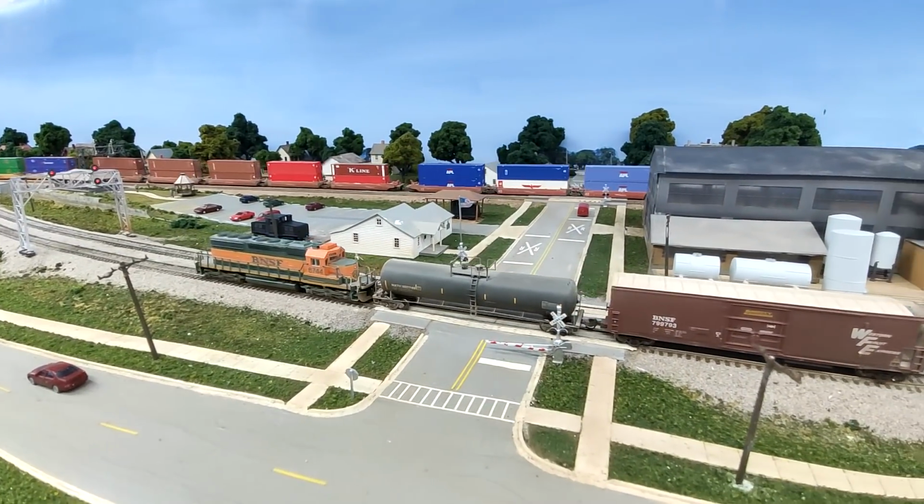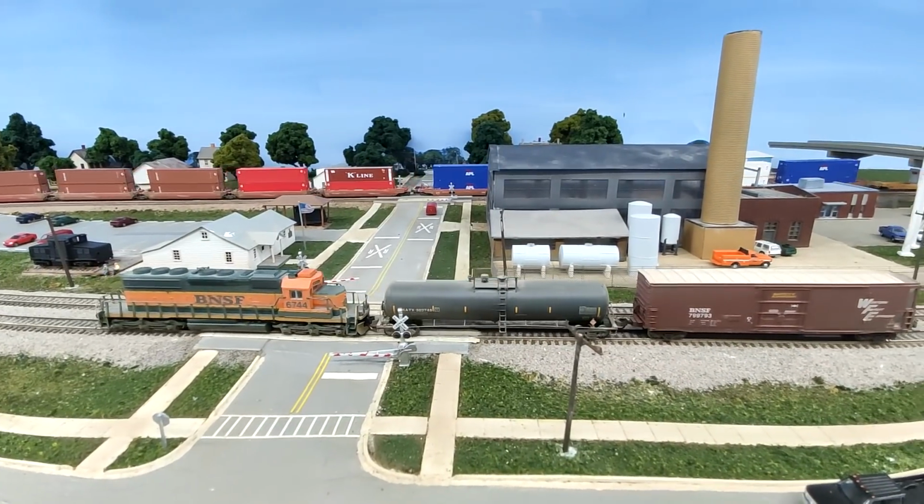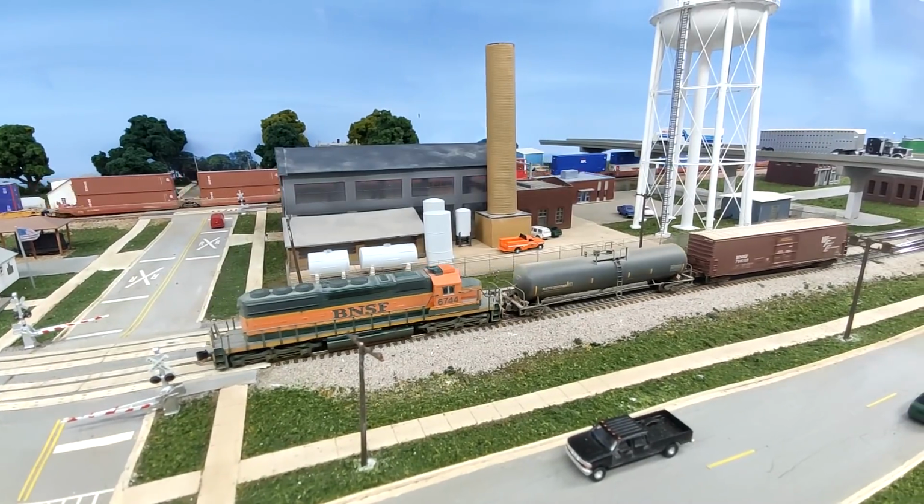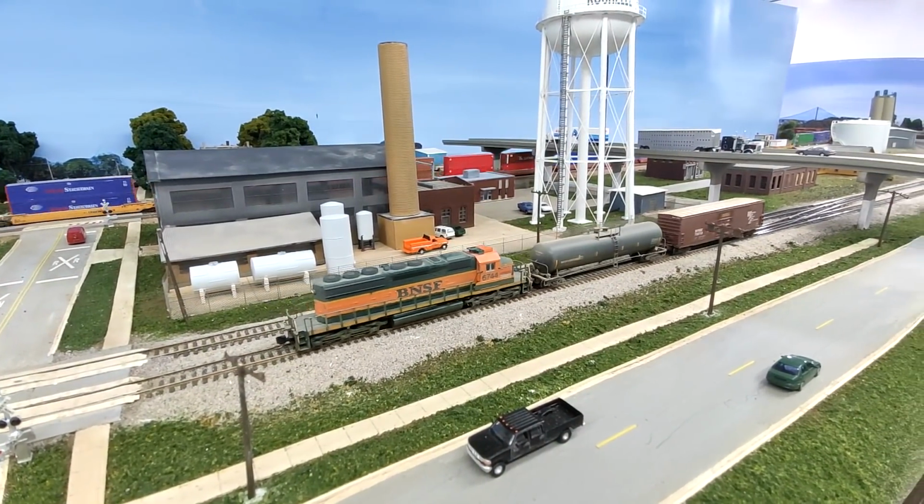This is an area that I just most recently worked on, the railroad park, in the last couple weeks, and then most recently the power plant area that you're looking at now.